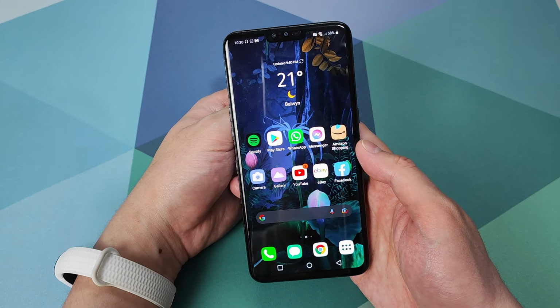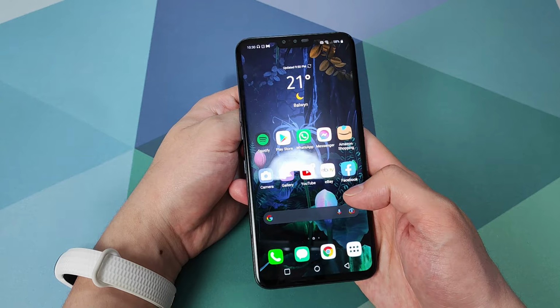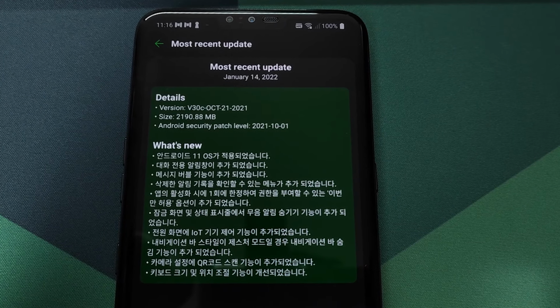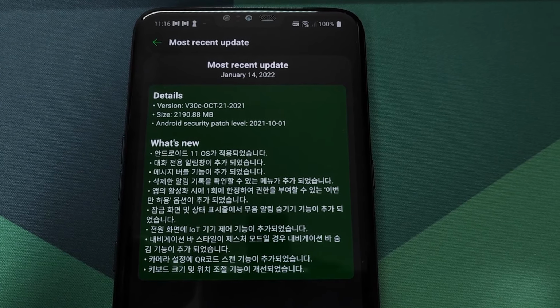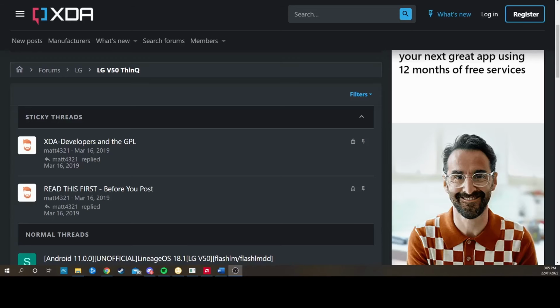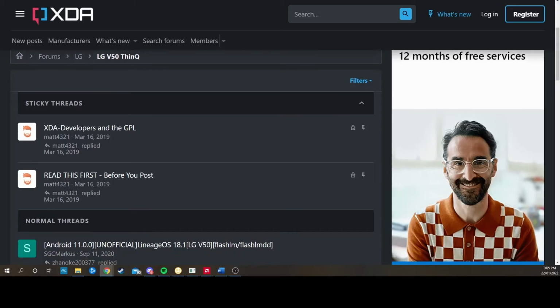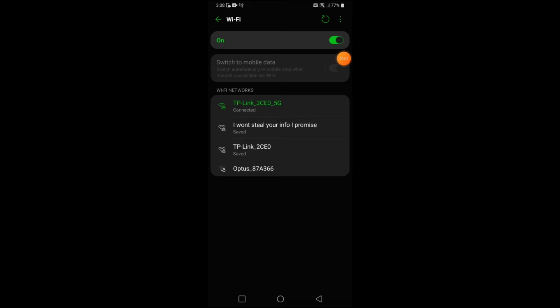Now, we better address the elephant in the room, security. The last security update on the LG V50 was at the end of October 2021. Now that's fairly recent if you ask me, but given that we probably won't see many, if any at all, the TLDR is this. If you're concerned, you can flash a custom ROM like Lineage OS at your own risk of course, links below.